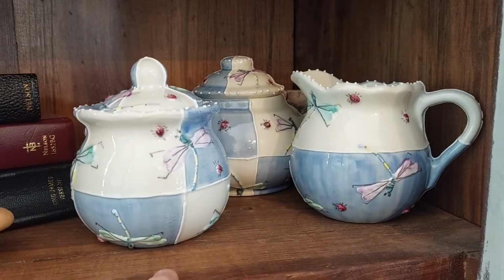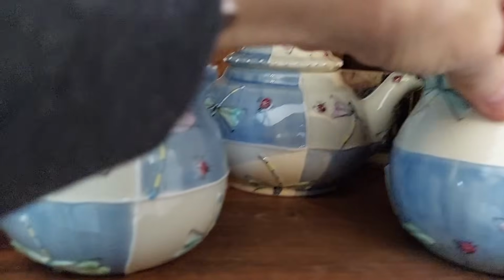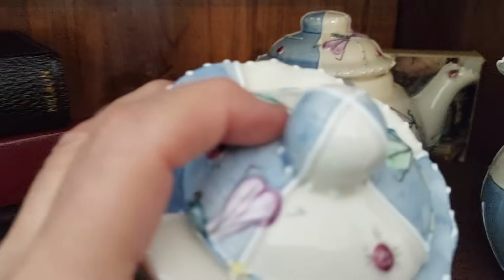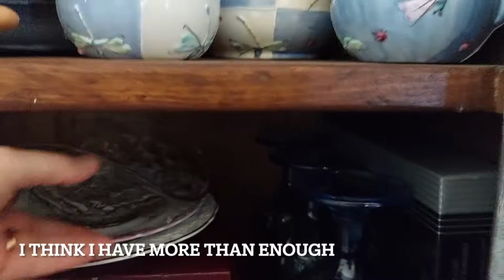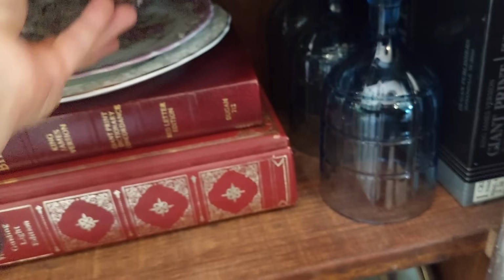So this is another one that I thrifted, and I got it half price. I think it was like $2 for each thing. And so it's a sugar, a cream, and the teapot. I love it. It's so cute. It's just all little bugs. I think it's so cute. And then more glassware that I bought for our tea party.